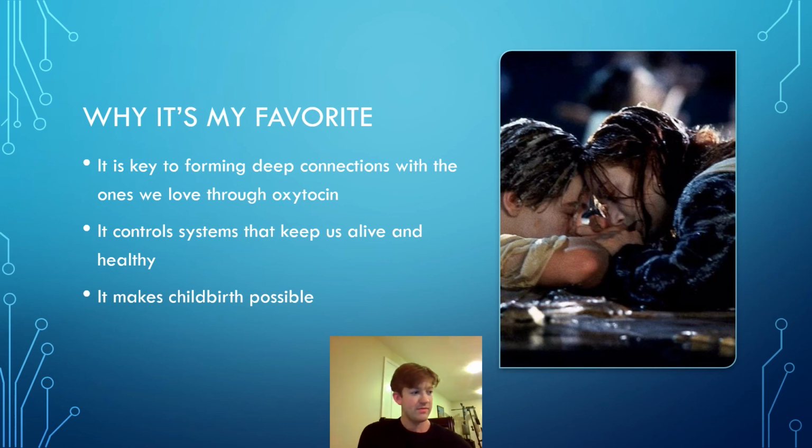And the hypothalamus, unfortunately, can't do anything after you are getting hypothermia, and you can't really shiver any more than is humanly possible. So Jack unfortunately froze because of hypothermia, and that was just a very touching moment in the movie, and definitely has to do with why it's my favorite brain part.